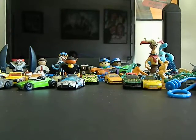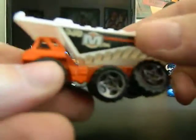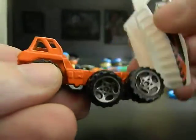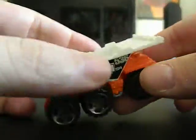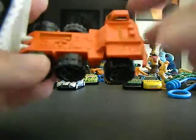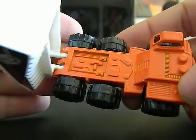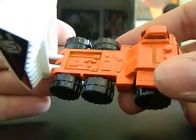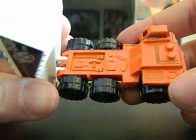Next up is another Matchbox. It is from 2001, and it is a dump truck. And it does have a pretty big dumper, and it does work. But not really impressed with the dumper. It is plastic, but the truck part is metal, and I'll show you the back part, which has the molded tools in the back, or the engine, or whatever, you know, whatever they usually do with the moldings that they put on the vehicles.